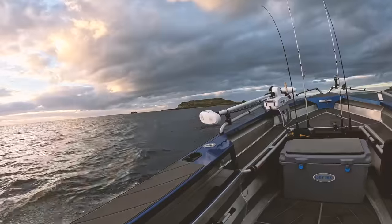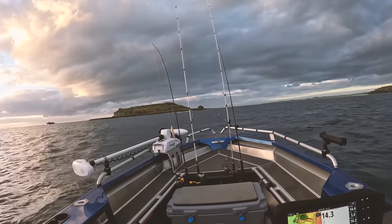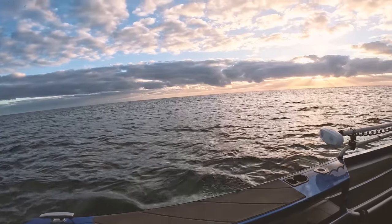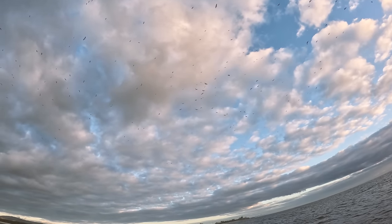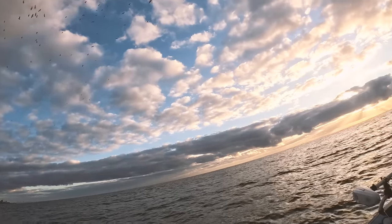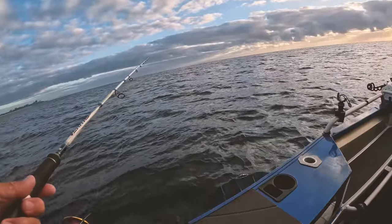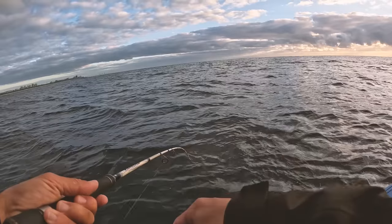Let's go find some livies. Let's see. Just waiting for something to come up on the sounder. I might need to head a bit further up that way. There's all the birds. Very vocal today. See, spot lock it. Hopefully we're onto something here, because without bait, it's going to be a little bit more difficult.